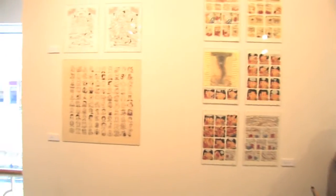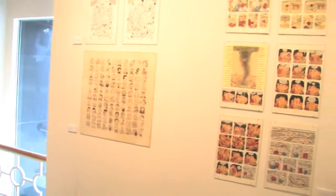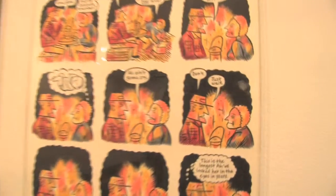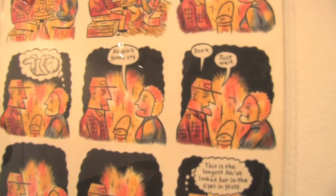We have work by Jeremy Smith. It goes by On Smith. He is a pretty accomplished, actually, comic artist already, in the fact that he's had his work published, but he's currently a student here at Columbia. And we have three pieces by him.